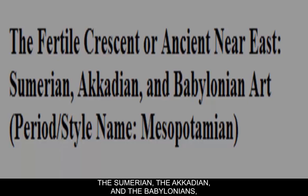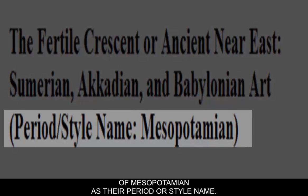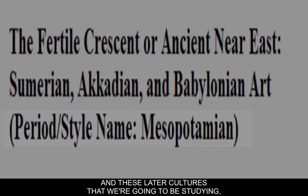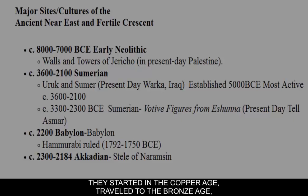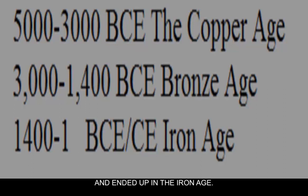Later on, we're going to be studying some ancient Near Eastern cultures, the Sumerian, the Akkadian, and the Babylonians. We're going to give them all a blanket name of Mesopotamian as their period or style name. Meso means middle, Potamian means river. And these later cultures all had metals. They started in the Copper Age, traveled through the Bronze Age, and ended up in the Iron Age. But there were a lot of different city-states, and so we need to break those sites down into smaller units.